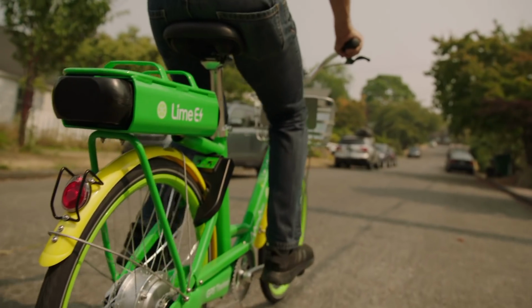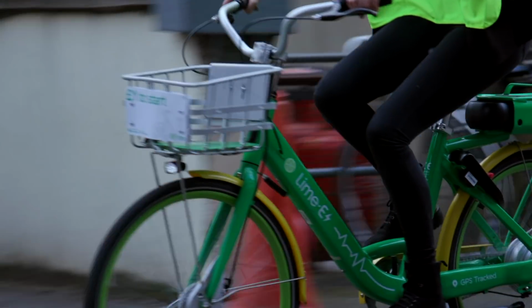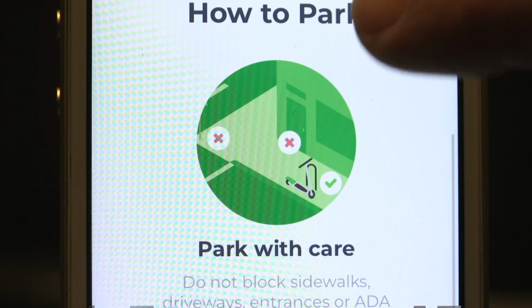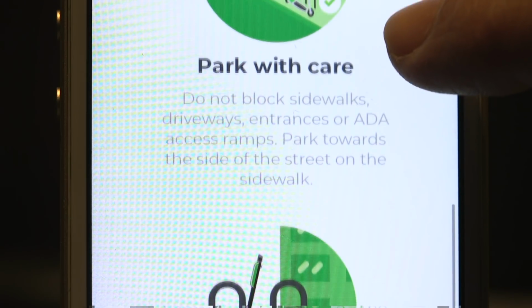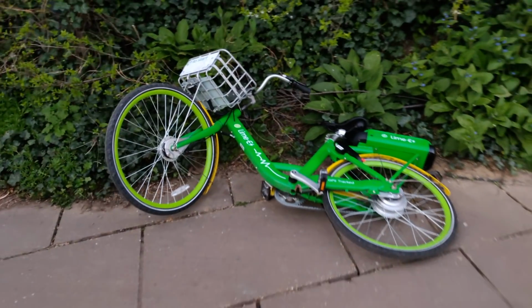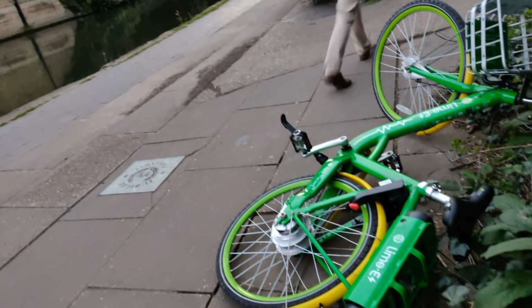California-based electric bike-sharing company Lime hit the streets of London back in November. Instead of the designated bays, it encourages users to cycle and park responsibly. Well, it may not work every time, but the company says tipped-over bikes send out distress signals to the maintenance team. Hopefully they'll come to the rescue.